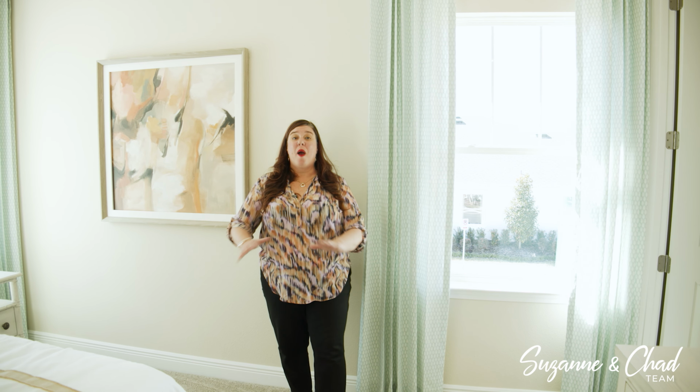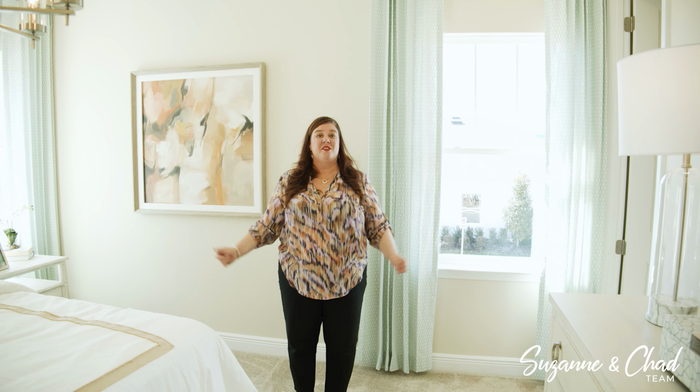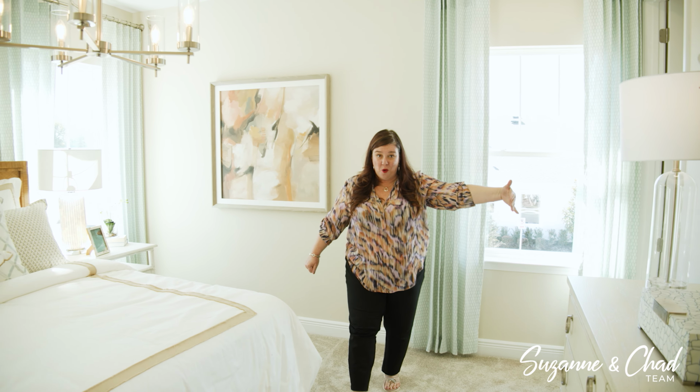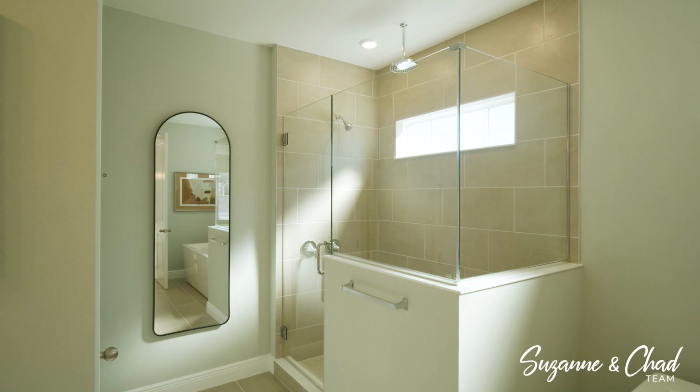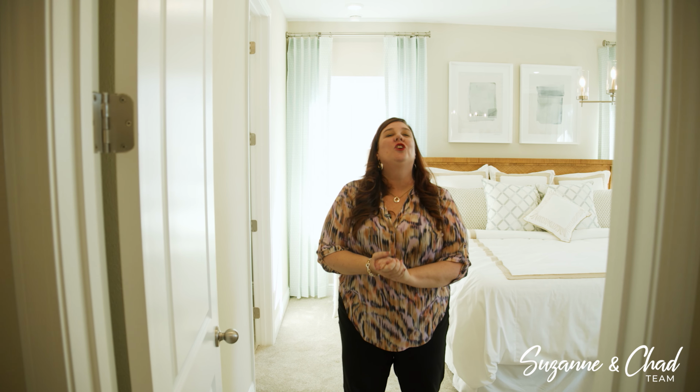In here, you have a beautiful, beautiful space where you have a huge closet that goes around the corner, and you have nice high ceilings, and it goes right into this beautiful bathroom that has a separate tub and shower. It's all you'll ever need.